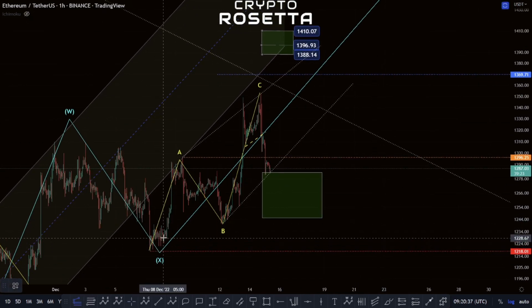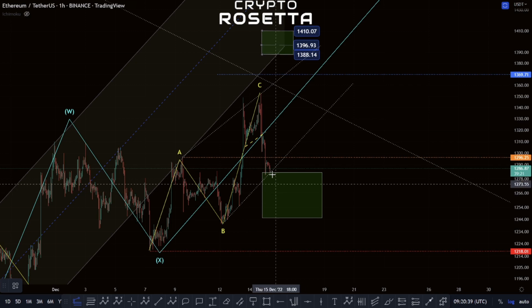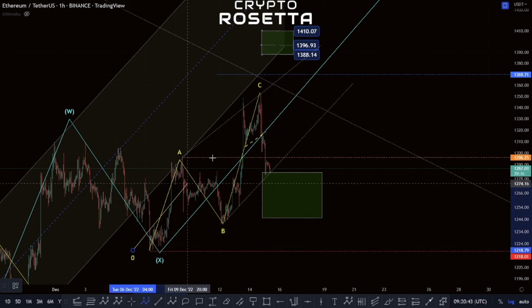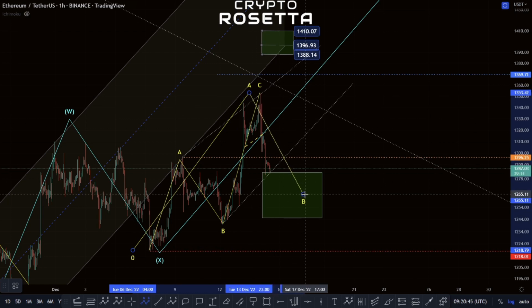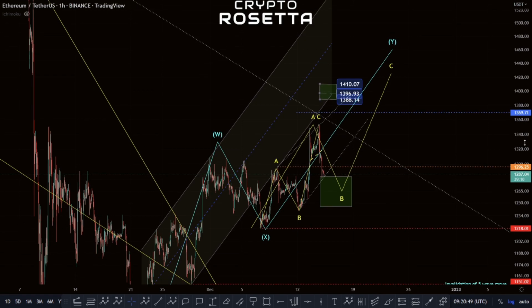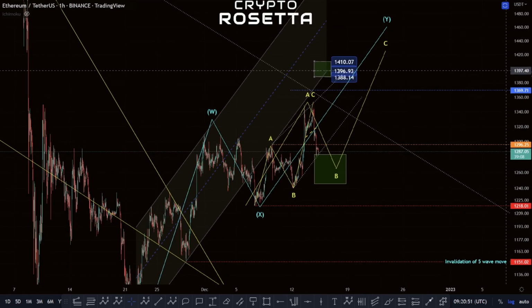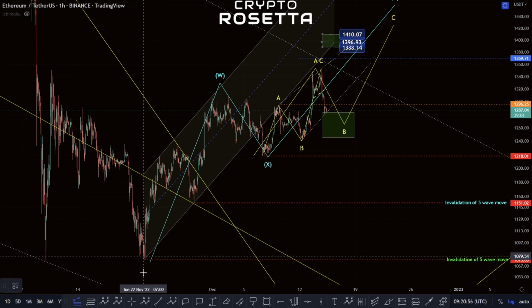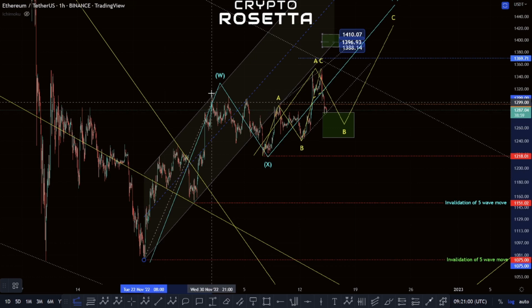Though what we would need is obviously confirmation of this by breaking back above this high point, but what we could then have is a bigger A, a B, and a C, which would then tie in quite nicely to this being a WXY, and it would take us closer to that 1-to-1 area, which currently sits at, if I just get this on here, up into this high point, get up there.